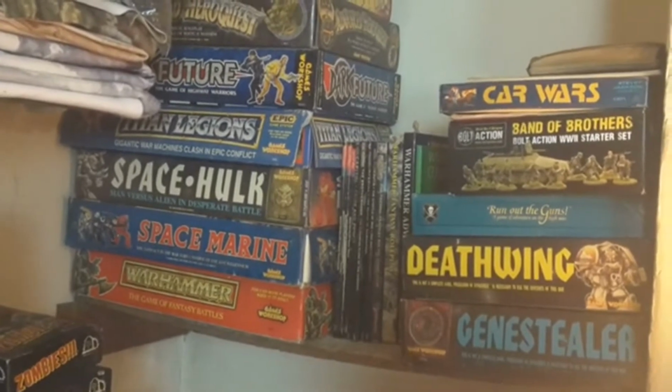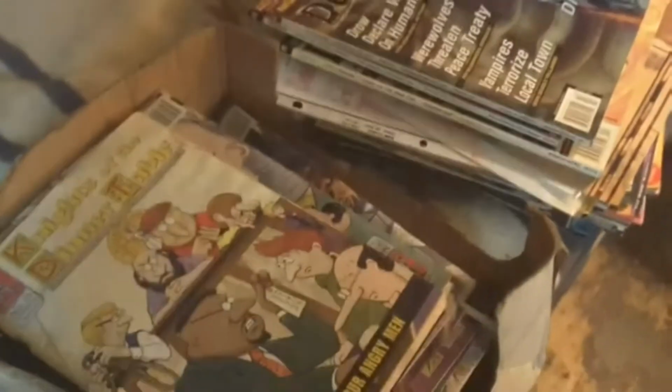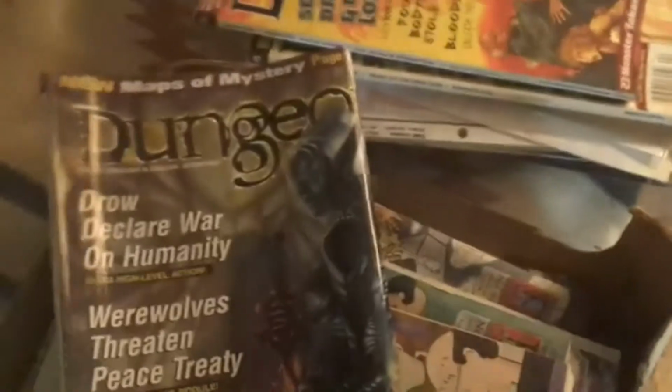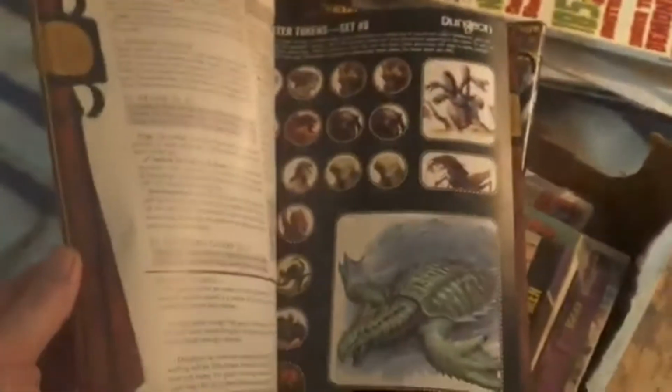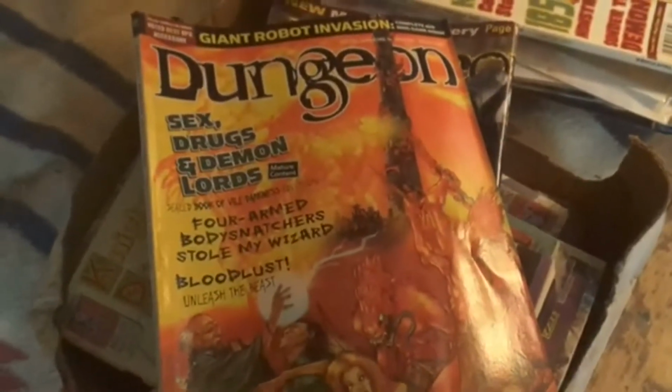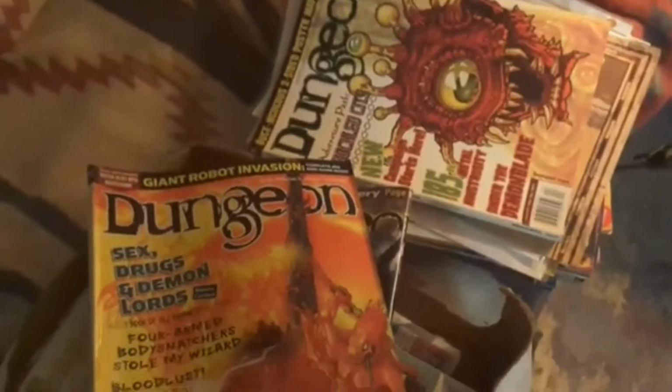Yeah. Good stuff. Down here on the couch, I'm sorting through this. These are all Knights of the Dinner Table. Tons of these, and I got lots more up in the attic. And tons of Dungeon Magazine, Dragon Magazine, Wargames Illustrated, more issues of the Courier. I got tons of this stuff I want to go through. I've got them still in shrink wrap too. These magazines, some I never even read. But it'll be fun sorting through these and putting them in storage. Sex, drugs, and demon lords. Rock and roll, brother. Yeah, so that's just some of the stuff I'm sorting through.